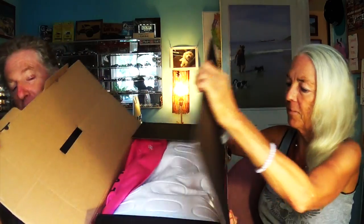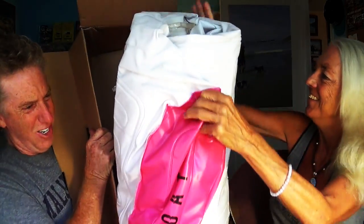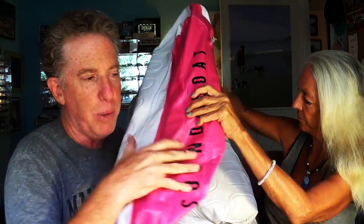Use your muscles. All right, so this is the best I could do of getting it back in the box. Here, take it out. Just don't hurt me. Never want back in the box. There's one thing about the Soundfloat. If you guys buy this, there's no way you're going to get it back in the box. And you won't need the box, because once you blow it up, which takes 30 seconds, it comes with a pump.